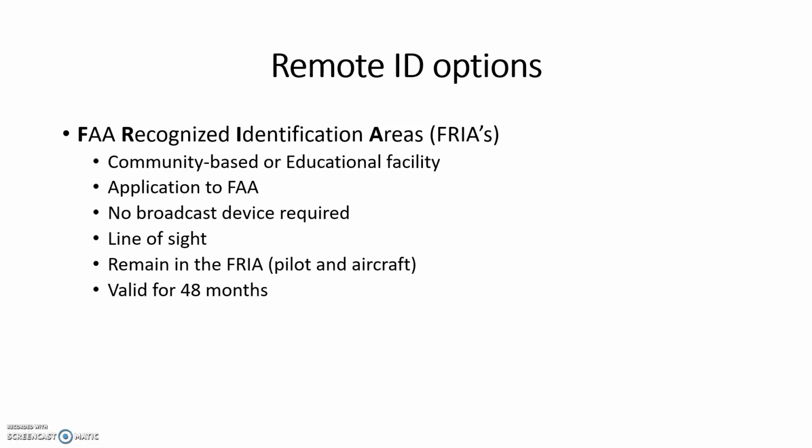The next way that you can do remote ID is to fly in what the FAA is calling the FAA-Recognized Identification Area, or FRIA. It's a community-based or educational facility or fixed site. You apply with an application to the FAA. No broadcast devices are required on the field. All aircraft must remain within line of sight of the pilot, and both the pilot and the aircraft must remain within that zone. And these facilities are going to be maintained, or they're valid for 48 months.